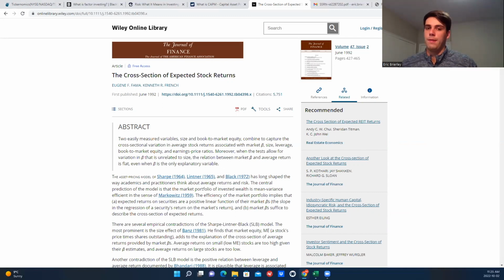So before this model came out, if one portfolio of stocks had better returns than another portfolio of stocks, but they had the exact same portfolio beta, then we would have deemed that as alpha, because it's two portfolios with the same risk level, but one has better returns. So the reason it has better returns is due to alpha or just the skill of the portfolio manager.